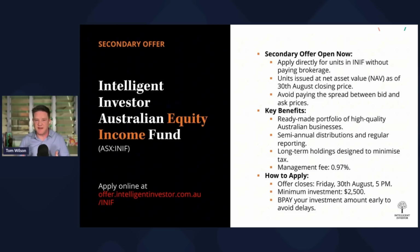The management fee is 0.97%, and there are no performance fees with this particular ETF. You can head to offer.intelligentinvestor.com.au/INIF, and that's the ticker code, should you want to find out some more information.